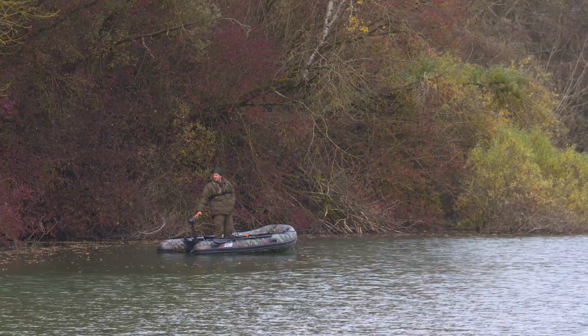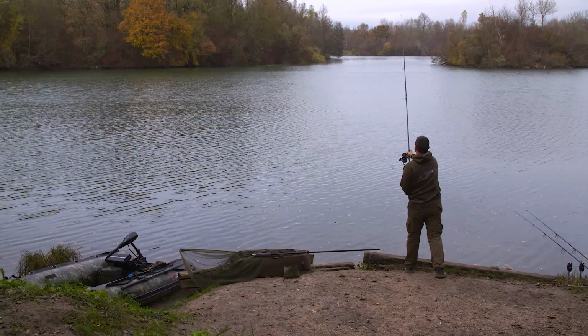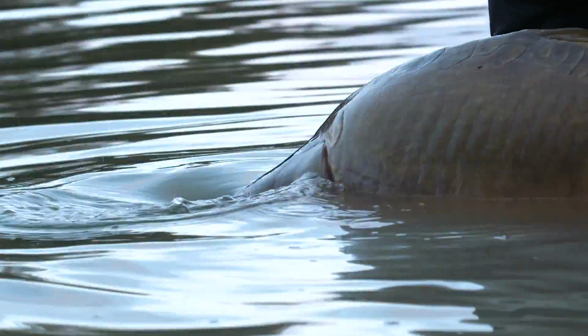Big Frank Carrossier in Swim 6 tried his heart out all week, and after some disasters with cut-offs, he finally landed a 40-pound mirror on the last night, a just reward for Frank's determined attitude.